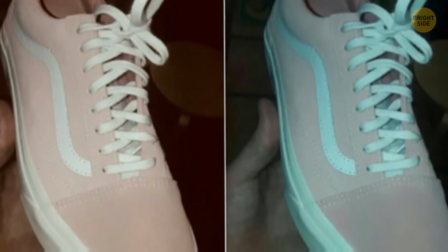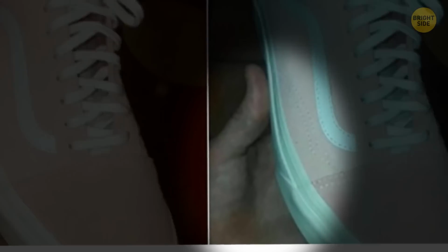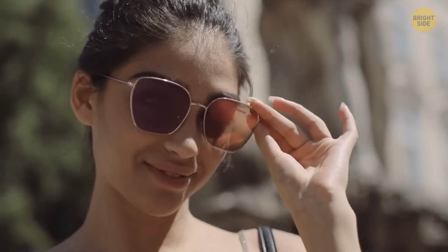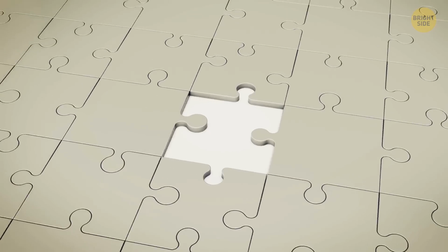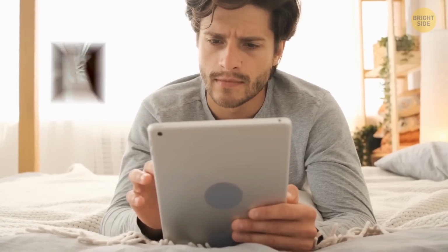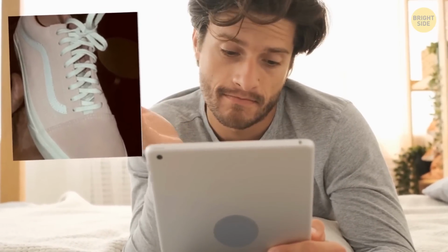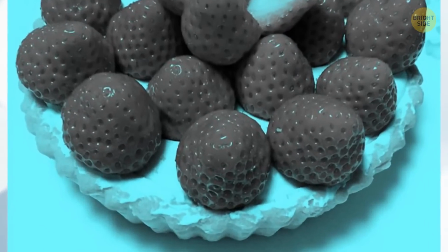When you zoom in on the picture, you can notice the hand is unnaturally bluish. So, depending on how sensitive your eyes are to light and how your brain fills the visual information gaps, the sneakers can look different to you. In reality, they turned out to be pink and white. Do these strawberries look red to you?